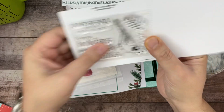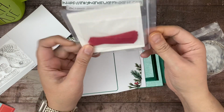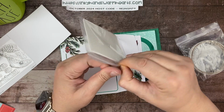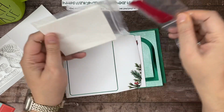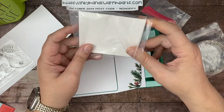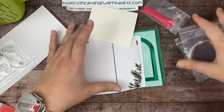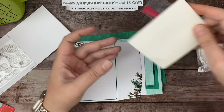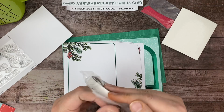Love it. All right. Looks like we have some grosgrain ribbon pieces and some dimensionals as well as tear and tape. So let's get those out. I love that everything's in a really cool baggie. I like to collect baggies. I do use them, but I like when they give us different sizes. Okay, so there's our 2 adhesives and our ribbon.